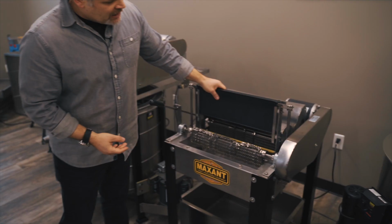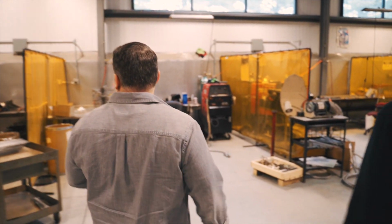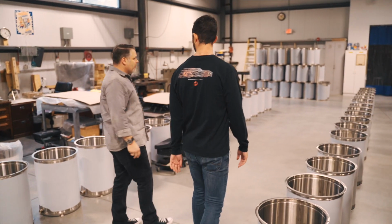Cool. Maxant Honey: my wife's grandfather started the business back in the late '60s. He was a beekeeper his entire life. When he passed away in 2006, we took the business over. Beekeeping since I took over the business has just slowly increased.